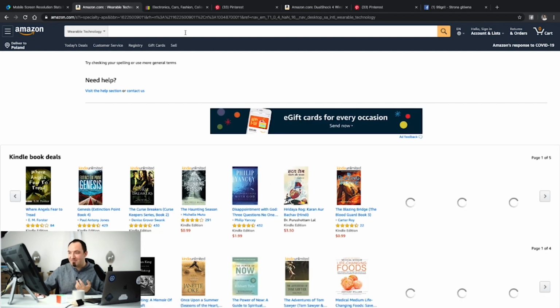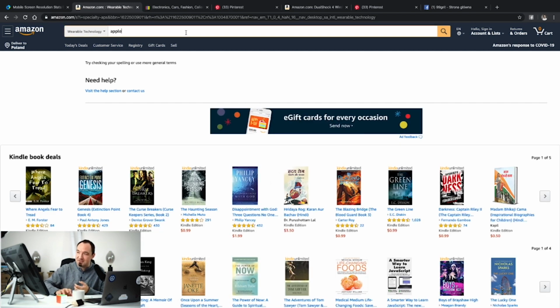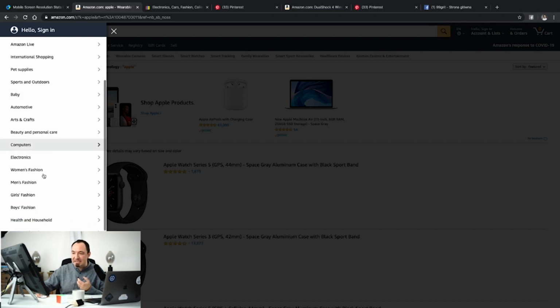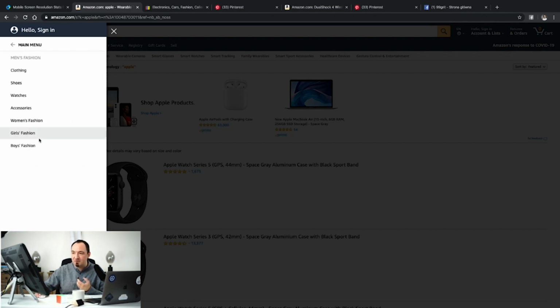Obviously, I need to type in a search field of some sort. So let's just type something in the search field. And there you go. This is the way to find Apple Watch Series 5 on Amazon.com. So it sits within wearable technology. But if I was looking for a different watch, it will probably be sitting in men's fashion, right? And as you can see, that's watches right there.